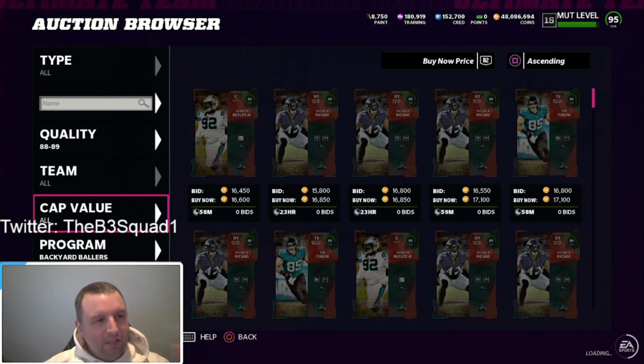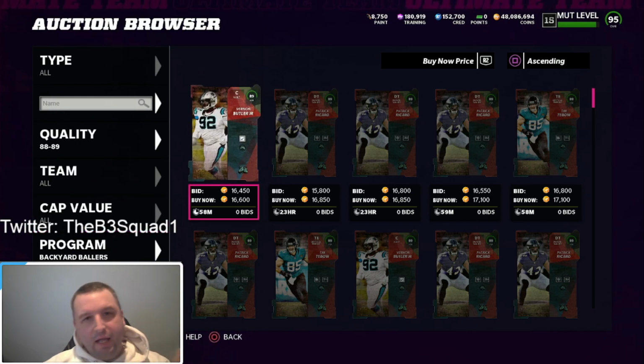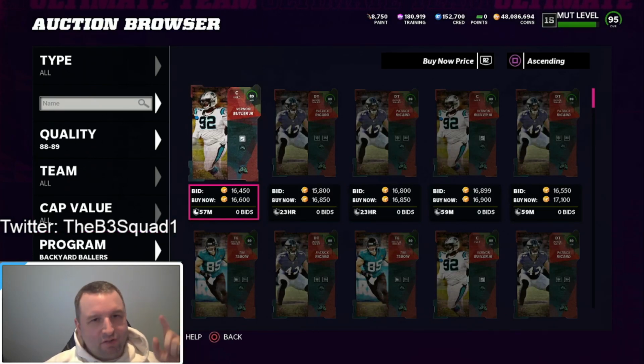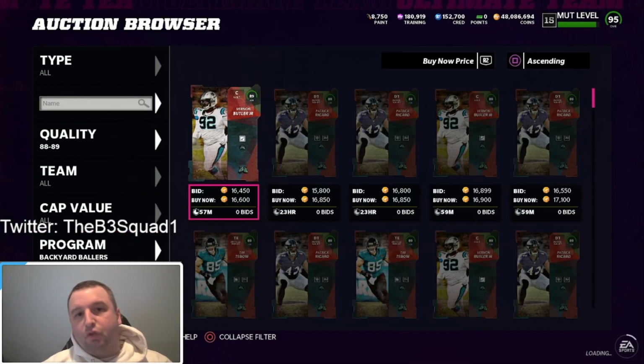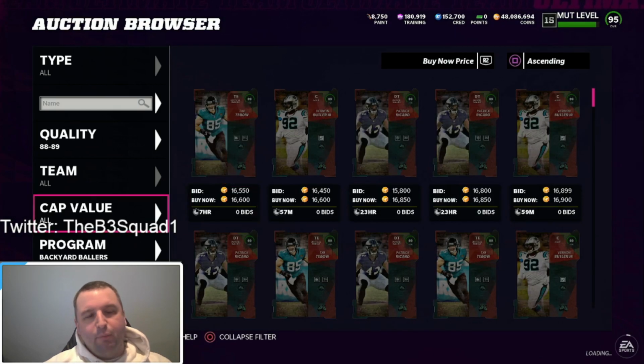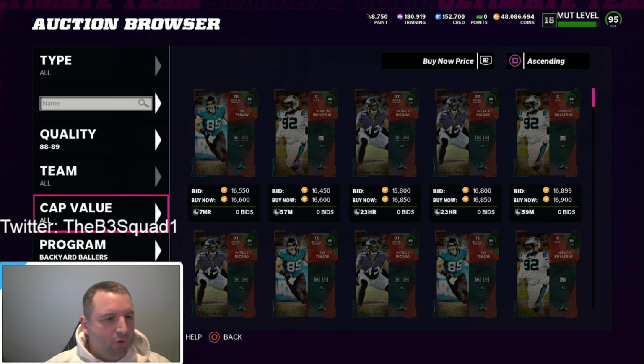Now, I can tell you this, on Tuesday and on Friday, these cards will be even cheaper when the next sets come out. It's Tuesday's Backyard Ballers 2, Friday's Backyard Ballers 3, and the next following Tuesday after that is Backyard Ballers number 4.